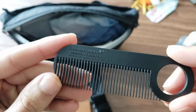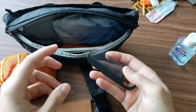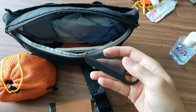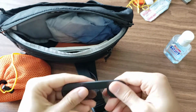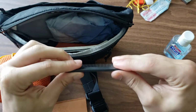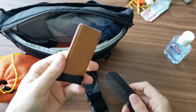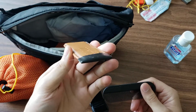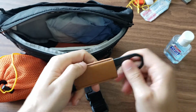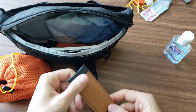comb. This is actually carbon fiber, so it's very lightweight. I mean, you don't even know that you have this in your bag. It's so lightweight, but it's actually pretty stout, pretty thick, feels good. This is just a fake leather slip from another comb, a full-size comb. I just cut it in half, taped the end, so it fits this one nicely. So I've got a comb with me all the time, and it practically weighs nothing. Love this.